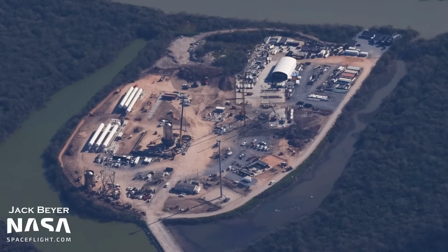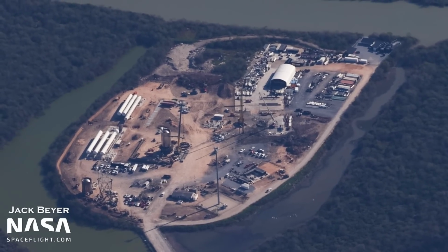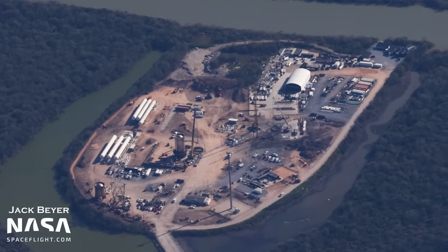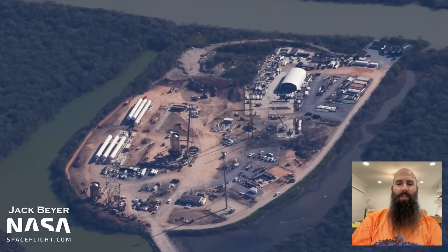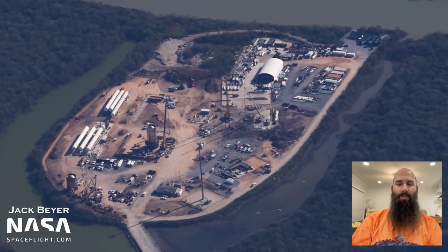Last up for this flight, we took a trip over to former Massey's range, where SpaceX has established a test facility. I'll leave the analysis of everything visible in this imagery to folks that are much smarter than me, but there's clearly a lot going on, including what looks to be some sort of foundation work and a test tank on the structural test stand.